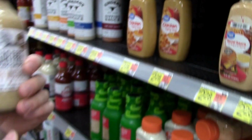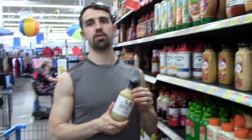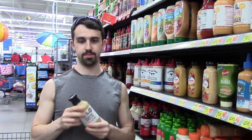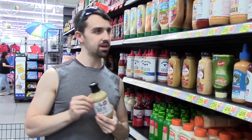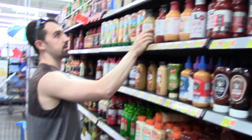The honey mustard. This will taste good on anything. Ground chicken, chicken breast, ground turkey, ground beef. Any of your regular protein options taste good on it. I'm sure you can put this on rice, maybe. You can put it on pasta for sure, right? So that's a good option there.